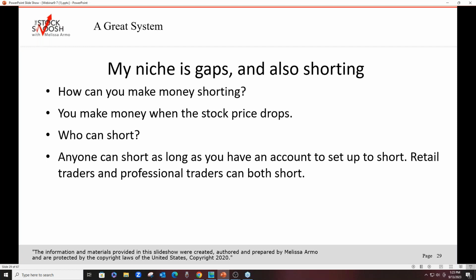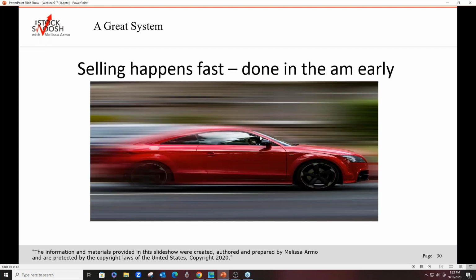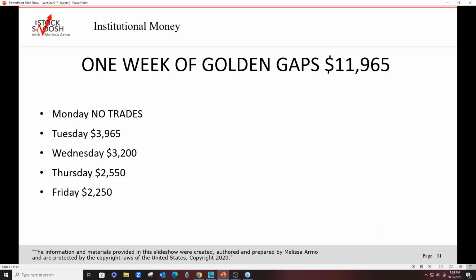So that's a really nice thing, actually. So you may not have realized that you can short, but you can. You have to call your broker and find out how do you set up your account to short, but you can do it. And again, when we're doing options, we're buying puts and then we're selling to exit them. So that's a short. Okay, buying a put is essentially doing a short. So we're betting the stock price will drop like we did in the Apple. But selling happens fast, very, very quickly. And again, usually we're in and out of the trades quickly in the morning.